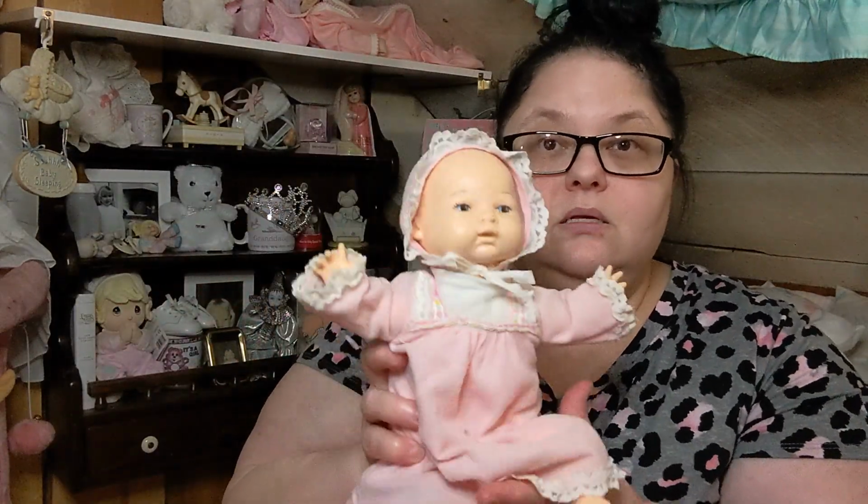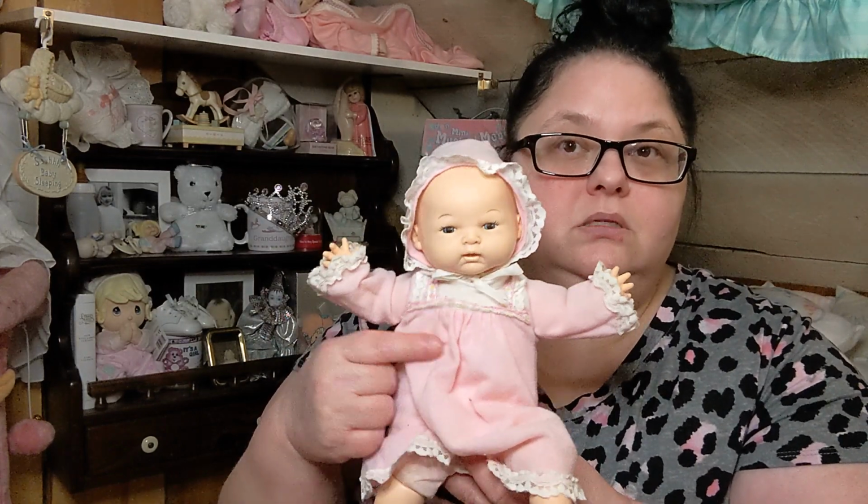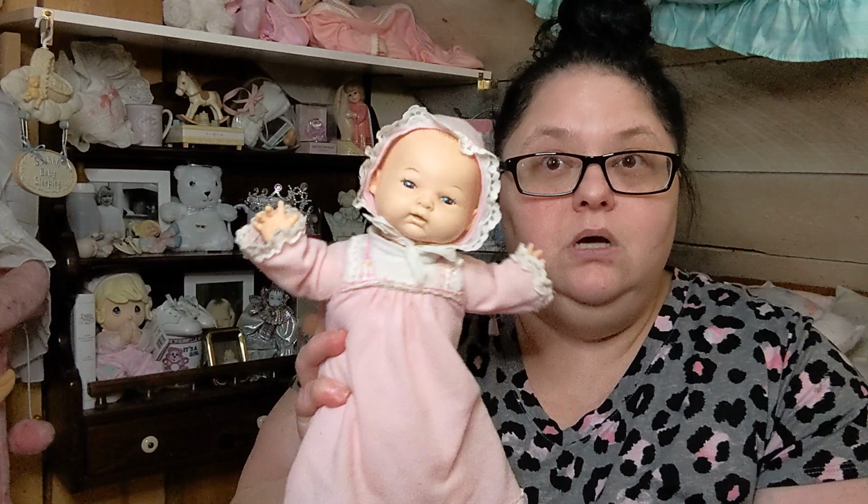I just fell in love with her. And I'm like, this is the perfect doll for Caylee. This is really Caylee's doll. I did some research, and there's a company called Playmates. In the 60s, they primarily, almost exclusively, dealt with dolls.